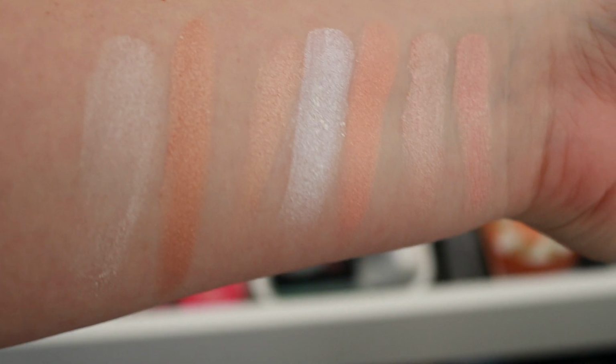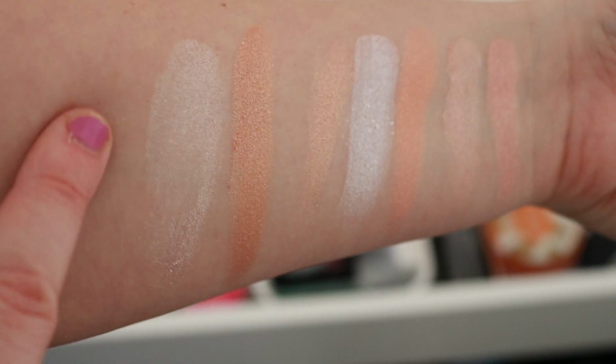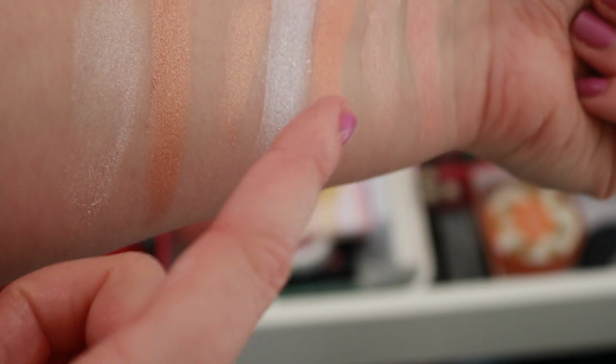Let me swatch all of these real quick. So here are all the highlights. Bella Rose is kind of similar to this one from the Anastasia kit, but they're definitely different. This one is much more subtle than these. So I think I'm going to pull those two in because I haven't used them in a while, and I think they'll work well together.